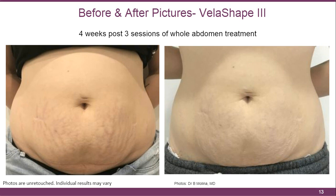So this is the abdomen I was talking about. This lady had a baby, and of course, apart from the stretch marks, it was mainly the laxity of the skin, and she had a great result in just 3 sessions. So we can see the volume of the abdomen has shrunk, but also the skin quality is improved dramatically. So this is a very typical result from VelaShape.